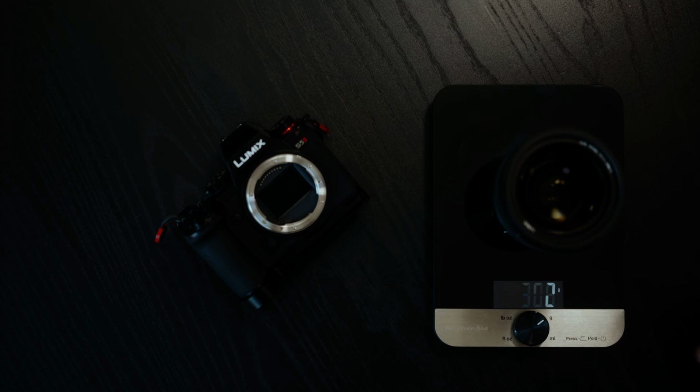So when this lens came in, the first thing that struck me was its size. This thing is absolutely enormous. It's nearly 1 kilogram in weight and it's longer than most 24-70 f/2.8s, including Lumix's own already quite huge 24-70 f/2.8. It's actually 20 grams heavier than that. Next was the build quality.